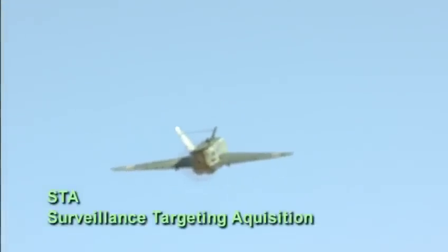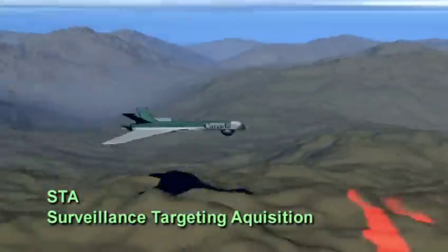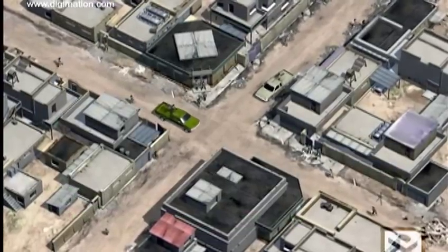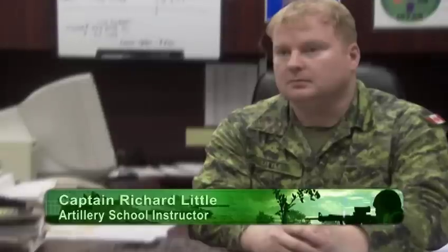STA stands for Surveillance, Targeting, and Acquisition. It's one of the most important tasks of the artillery, yet it's the least known. STA is making a huge difference in Afghanistan, where intelligence on the Taliban is helping save soldiers' lives. Captain Richard Little is the senior STA instructor at the artillery school in Gagetown. He described what STA is and why it's so important on the battlefield.